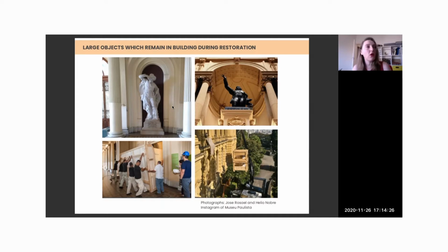All items were covered with metal structures, treated wood and synthetic fabric before the construction works began. These objects receive constant inspection by construction engineers and the museum conservators. So some large items could be removed, but some remained.